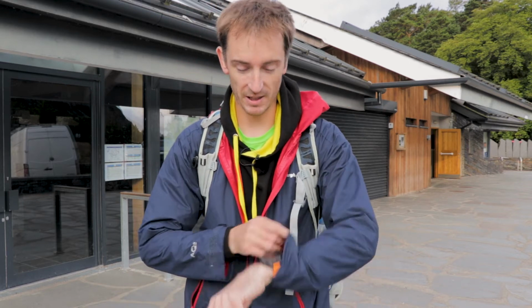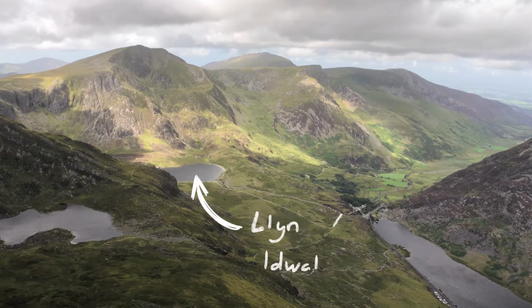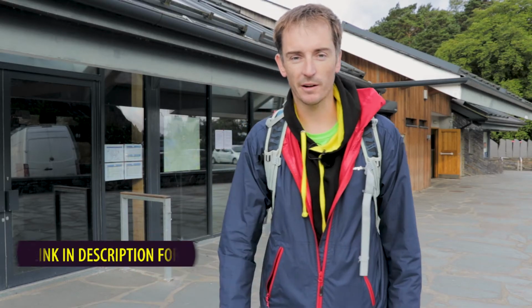So it's early morning, we're here at Ogwen Cottage. It is 7:30. The crowds aren't yet here. The forecast is set to change, it's going to be rainy. So we're going to go for a little pleasant walk around Llyn Idwal, which is a little lake just up there. It's a paved footpath all the way to the lake. So we're going to head up there, have a little wander around the lake and see what we find.